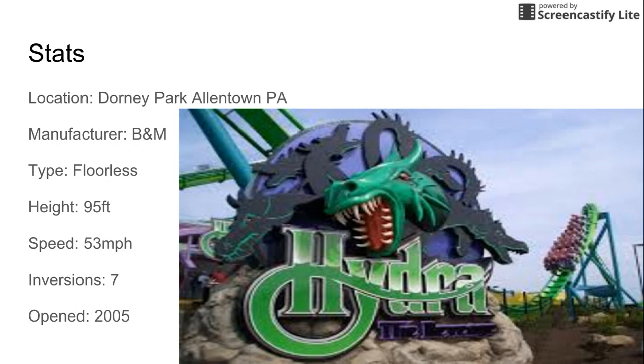As you can tell by the stats, it's not as impressive as Batman: The Dark Knight at New England or Bizarro at Great Adventure, but still, it's pretty fun. I really like this coaster. I think it has more inversions than Batman: The Dark Knight, but it doesn't have more inversions than Bizarro.